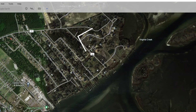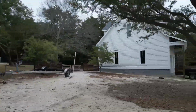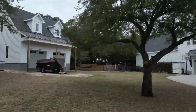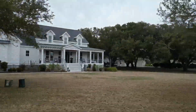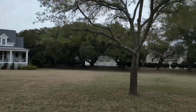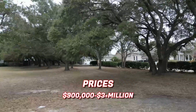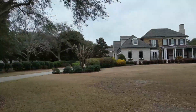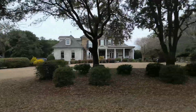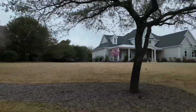All right, and next up is Sloop Point Plantation. This is a little bit more of your grand neighborhood. This is waterfront estates. These are going to be the most expensive that we discussed today. A lot of these homes are over 4,000 square feet, sitting on about an acre, and the prices range from about $900,000 upwards of $3-4 million. This is a direct waterfront neighborhood, and it does have a boat dock. So if you're interested in storing your boat, pulling your boat up, whatever, it's there in the neighborhood.